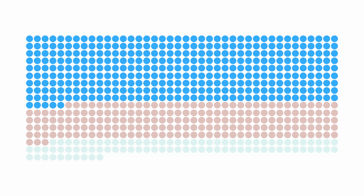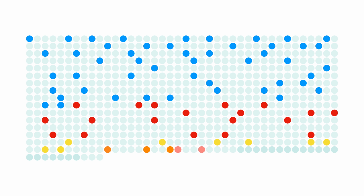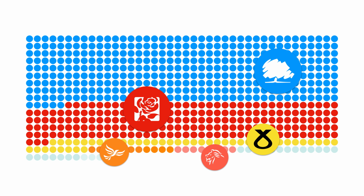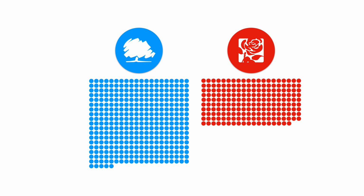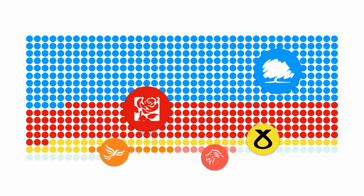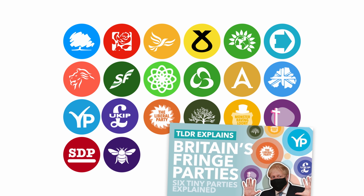This is what the House of Commons looks like at the moment. Well, due to social distancing, it actually looks more like this. But in theory, this is the makeup of the Commons. You're going to be familiar with a lot of these colours and these parties, the largest two being the Conservatives and Labour, with the SNP also picking up a majority of Scottish seats. There's also a bunch of smaller parties, as we discussed in our recent video on fringe parties.